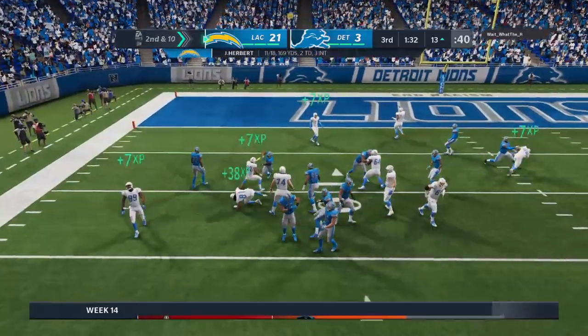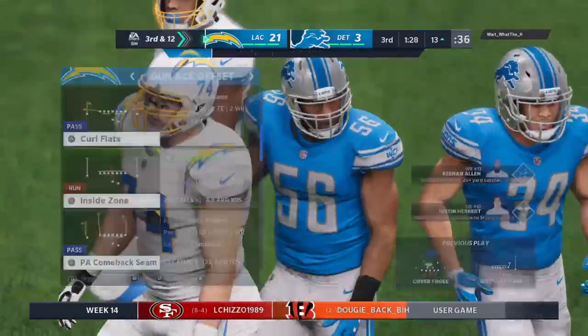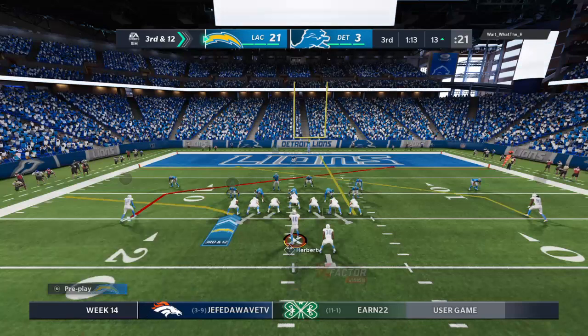And they'll lose yardage here. They go backwards to the 13-yard line. A loss of 2 yards, and now it's third and 12.